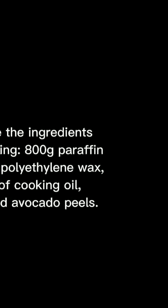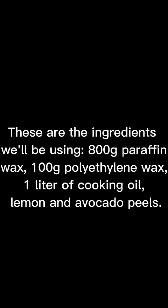These are the ingredients we'll be using: 800 grams of paraffin wax, 100 grams of polyethylene wax, 1 liter of cooking oil, lemon and avocado peels.